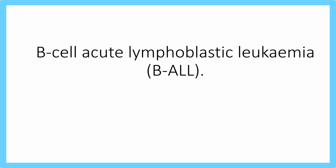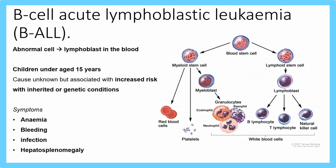So let us now proceed with B-cell acute lymphoblastic leukemia. This is more of a childhood cancer, and the cause is not really known, but it's more associated with inherited, genetic, or congenital conditions, where children aged under 15 years are exposed to this. However, they were able to have an increased survival rate in comparison to other types. Among the symptoms are anemia, bleeding, infection, and hepatosplenomegaly. With that phrase, that's when there is an increase in size of an area, for example, the liver and the spleen.